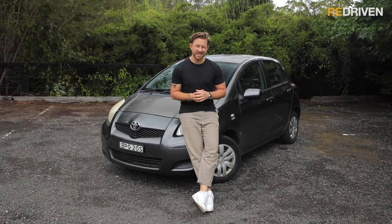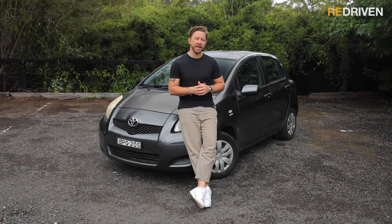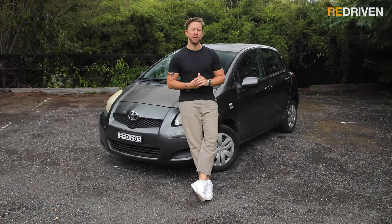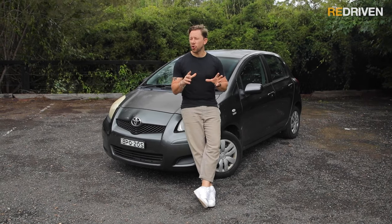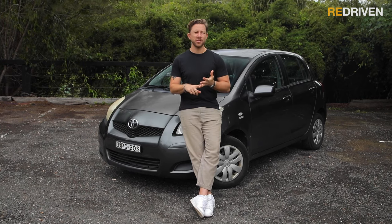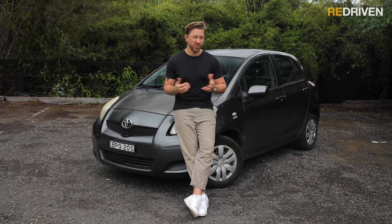Compared to modern cars in this category, the Yaris isn't quite as fuel efficient. Toyota do claim a figure of 6 litres per 100 kilometres, but on this test, we're seeing more like 9.4. These things are well and truly out of warranty now, but as far as servicing goes, we recommend every 6 months or 10,000 Ks. Because these were so popular when new, parts and support should be easy to come by and shouldn't cost too much money.